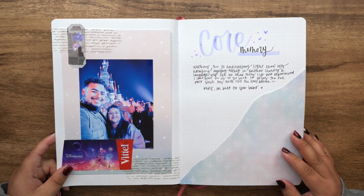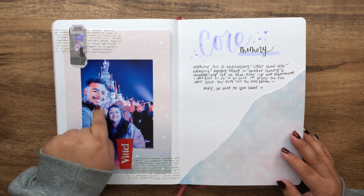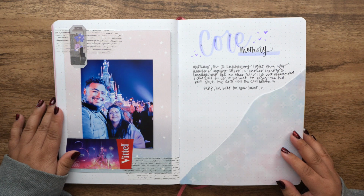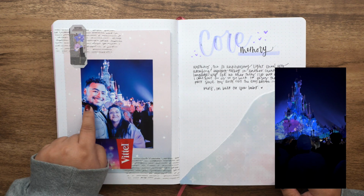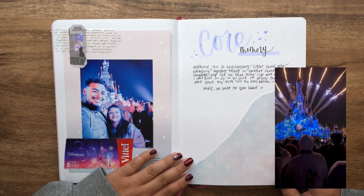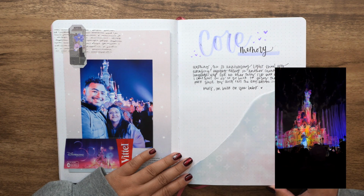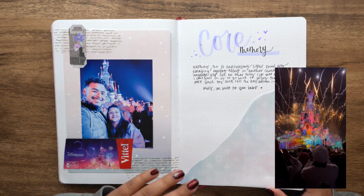And then over here is where we went to see all the fireworks and stuff. This photo came out strangely colored, but I kind of like it. And it says, watching the 30-year anniversary light show was amazing. Enjoying Disney in another country and language was like no other, which is actually true.